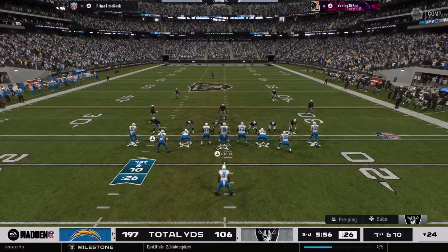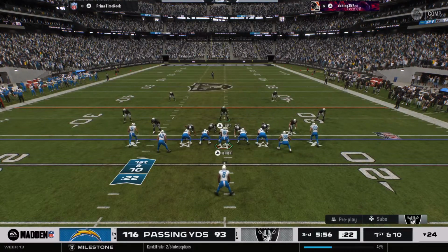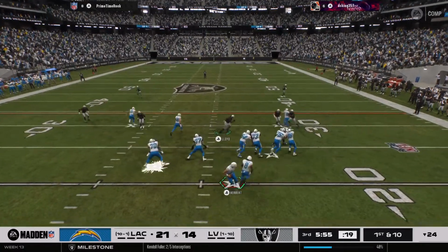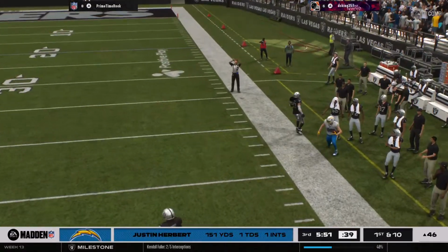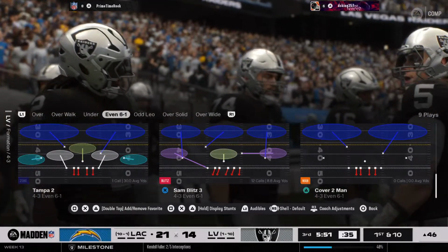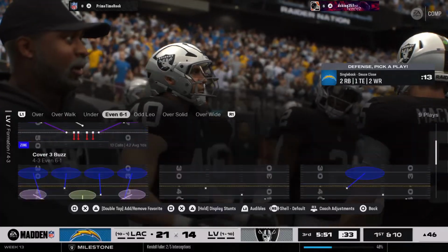Offense all set. Here's 1st and 10. Set. Herbert now off the play fake. This is Cox. That's Walker. And he's going to just get this across midfield before he's taken out of bounds. It's a 30-yard gain, Brock, so unsurprisingly, that gives him a 1st down.